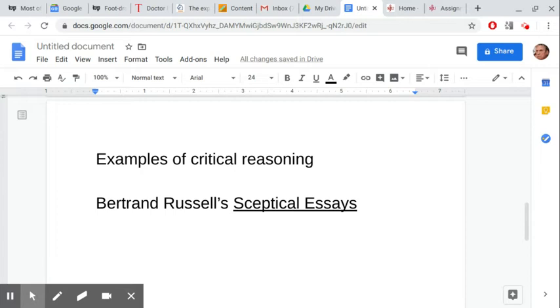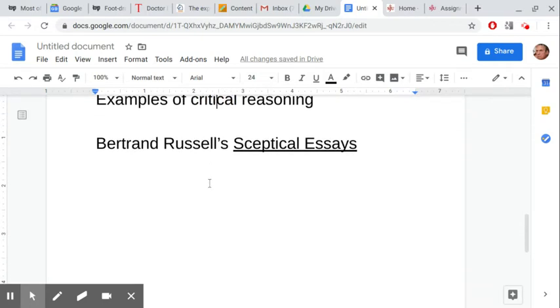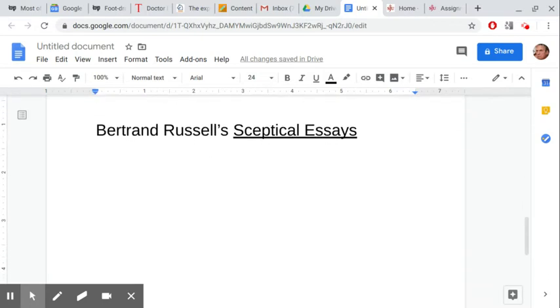And I thought, to give the course some unity, we wouldn't just look at examples of critical reasoning. We would focus on one critical reasoner, Bertrand Russell, who was a wonderful writer and a very important 20th century philosopher. And that we would read many of his essays. We would respond to them, talk about them, critique them in different ways, and write about them. So that's what we're going to do.